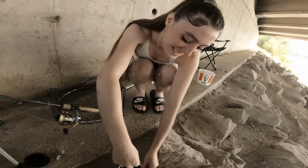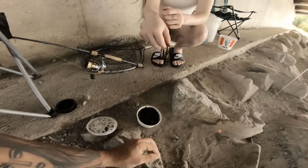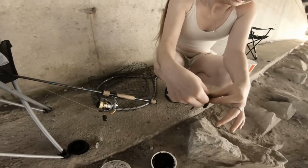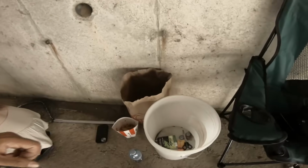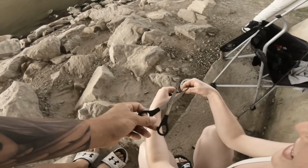You guys ever watch How to Eat Fried Worms? All right. So what you're gonna do is split that in half. Oh no. Come on, cut it. Use your nails. Oh boy, here we go. We already started with this. So I'm gonna take these scissors and use the scissors. There you go.